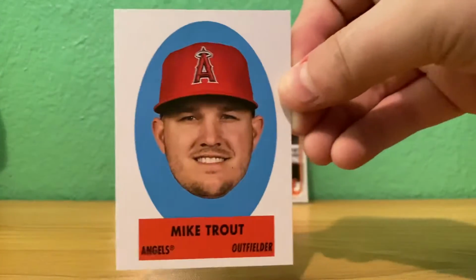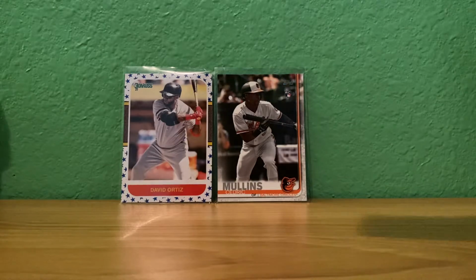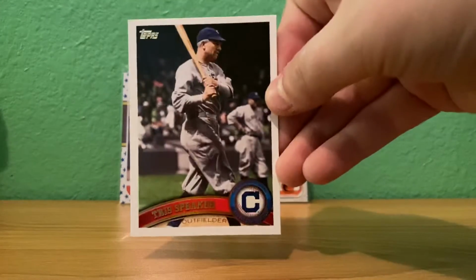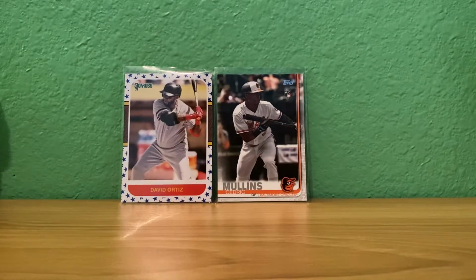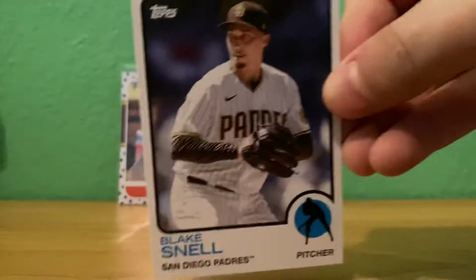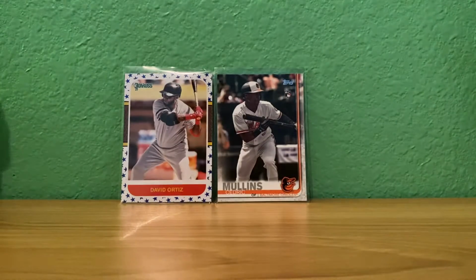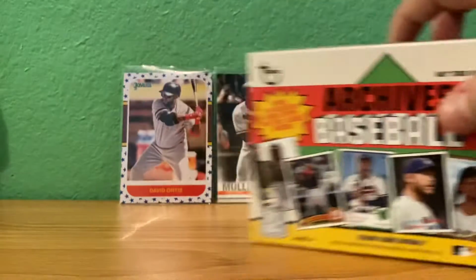A Mike Trout. A Harmon Killebrew. A Trish Speaker. A Rod Carew. A Casey Mize rookie card. A Alex Verdugo. A Blake Snell. Freddie Freeman. Marco Gonzalez. I'm gonna put that in the background, along with these cards right here.